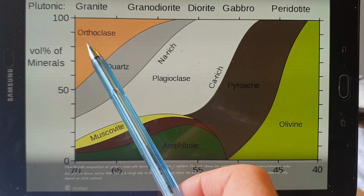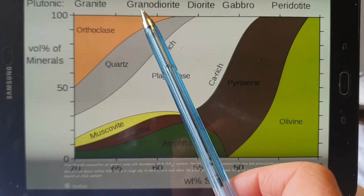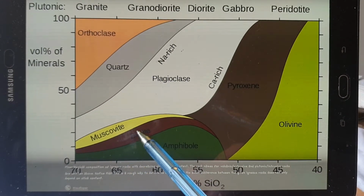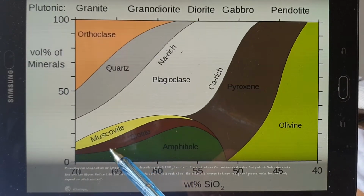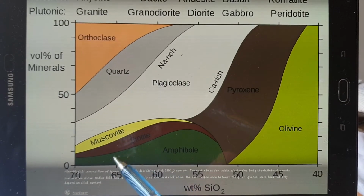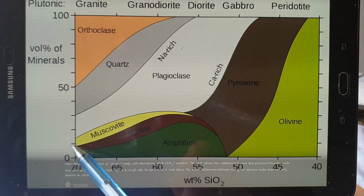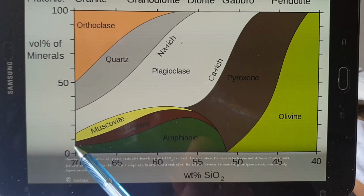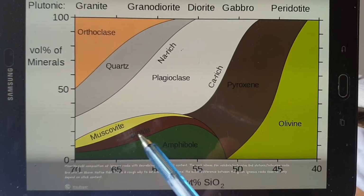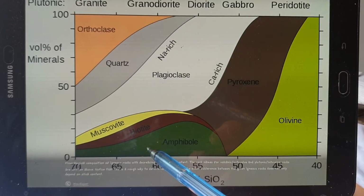Orthoclase, as you can see, which is the potassium feldspar, decreases and gets extinct around a granodiorite. Then we've got muscovite, so they've got two micas here, which I don't know, roughly equivalent, 50-50. Then we've got hornblende, amphibole. So hornblende is actually part of the amphibole group. And as you can see, it's probably 6%, and then it goes up to 12 to 13%. So it should get darker as it progresses towards granodiorite.